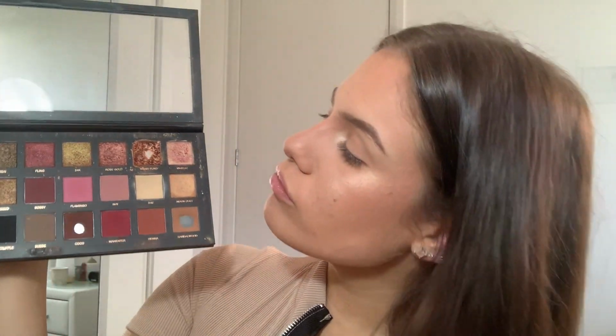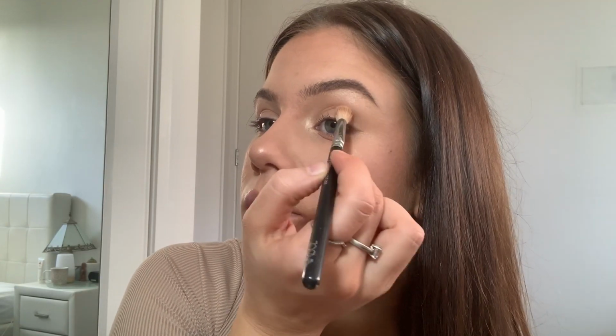So for eyes, I'm gonna keep it pretty simple, I reckon. I'm gonna go into my good old Huda Beauty. I never know if it's Huda Beauty or Huda. I think I'm gonna grab Shine. Or do I want Sandalwood? We'll go with Sandalwood. So I'm just gonna grab Sandalwood, and all I'm gonna do is pop it in my crease.